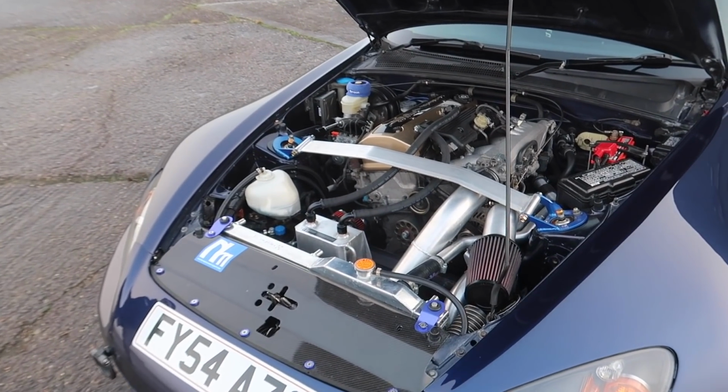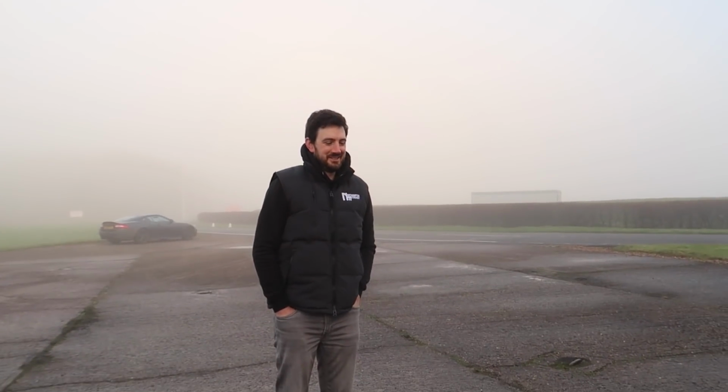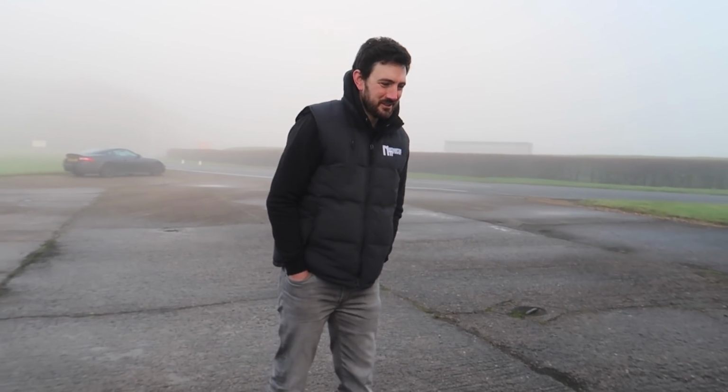So here we are. We have the money maker here. Do you want to talk us through the spec of this thing, man? Essentially a stock motor. That's the most impressive thing to me, that you're ramming all this power through an absolute stock motor and it handles it no problem at all.